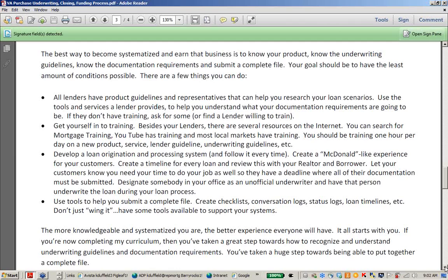So that's a lot of training, and that's more training than you get going to our required classes for sure. Develop systems. Develop a loan origination and processing system, and follow it every time. Create a McDonald's-like experience for your customers.